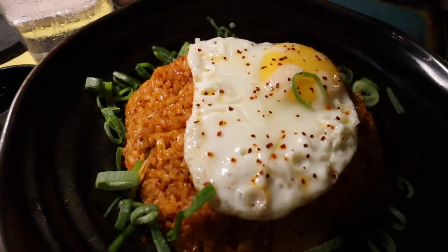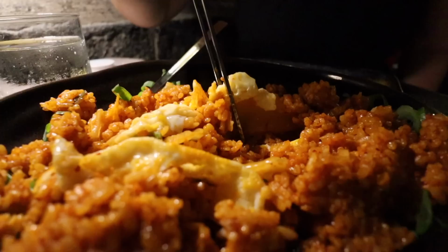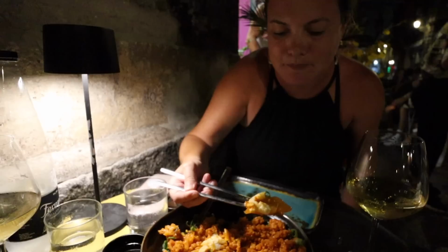Next up on the list, one we also haven't tried the last time we were here, it's kimchi bokkeumbap. I might be saying that incorrectly, but it's basically rice with kimchi and a fried egg on top. Look at that beauty. I'm going to break it. Oh, wow. Yeah, that looks good. After all this Italian food, I can't even begin to tell you how excited I am if I can actually pick it up with my chopsticks. Maybe I should be eating this with a spoon, but I'm going to attempt this.